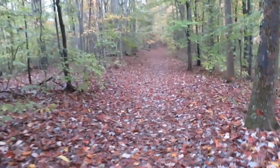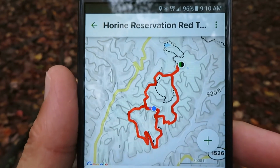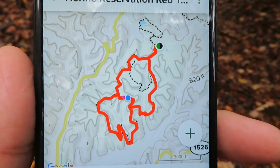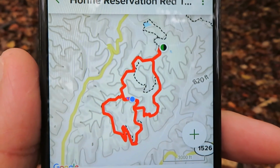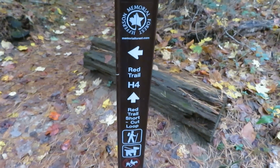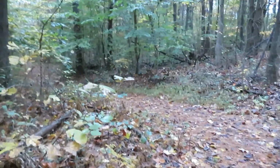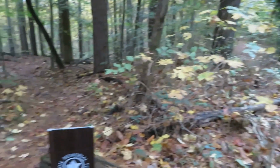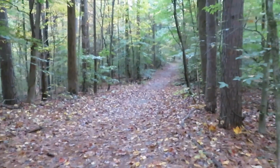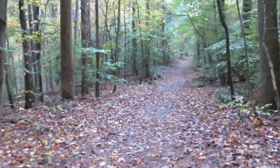I'm headed to the trail marker H4. This is where I am on the All Trails app. I'm going to keep going straight and take a left. Okay, now I'm at trail marker H4. If I was taking a shortcut loop, I'd be heading this way and it leads to the parking lot. But I'm going to make the big loop around on the red trail, which leads me back to H5. From H5, I'll come back to this spot and hike back to my car.